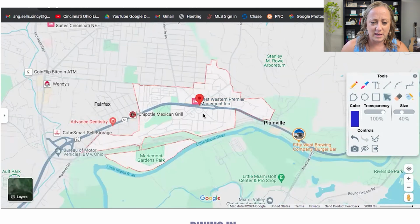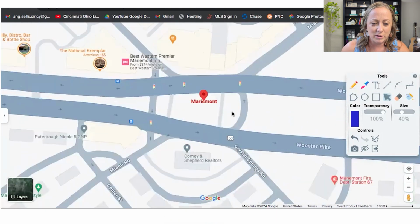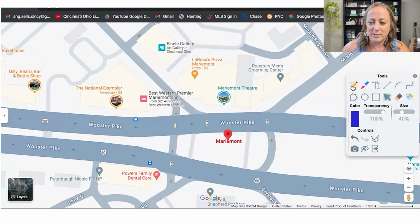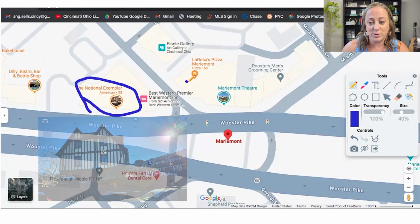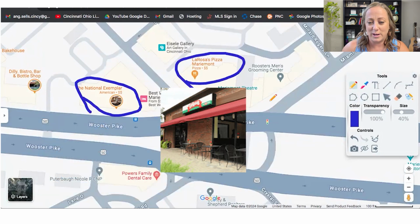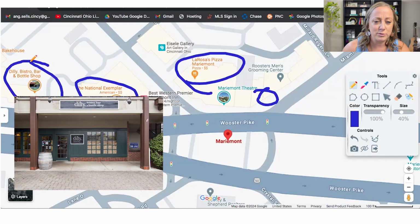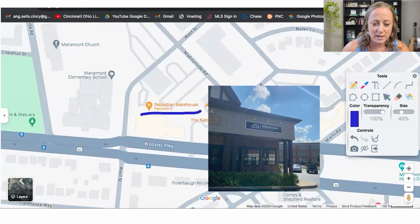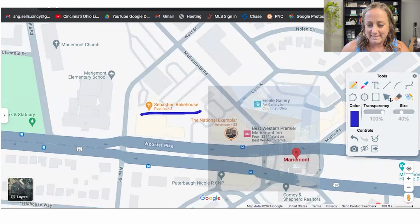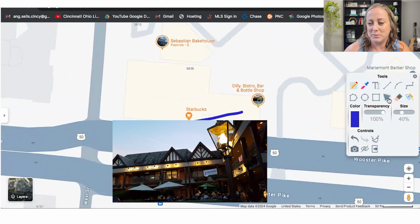So let's talk about some of the dining that's actually in Mariemont, because there are some really great places here. You have the National Exemplar. You have, of course, Staples, La Rosa's, and Grater's is also sitting right here on the square next to the Mariemont Theater. You have Dilly Bistro Bar and Bottle Shop here. You have Sebastian Bakehouse, which has pastries. You do, of course, have your Starbucks right here on the square, pretty much.